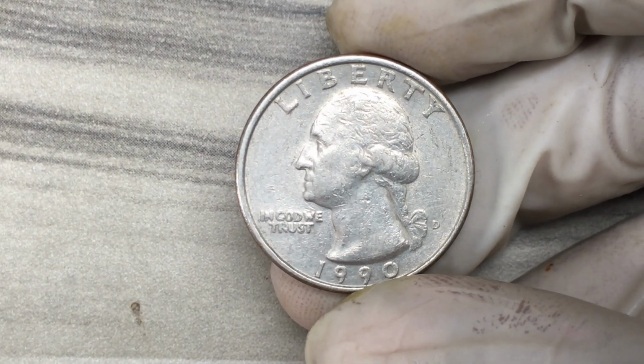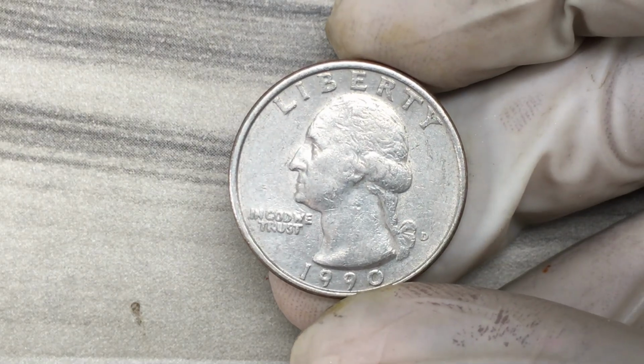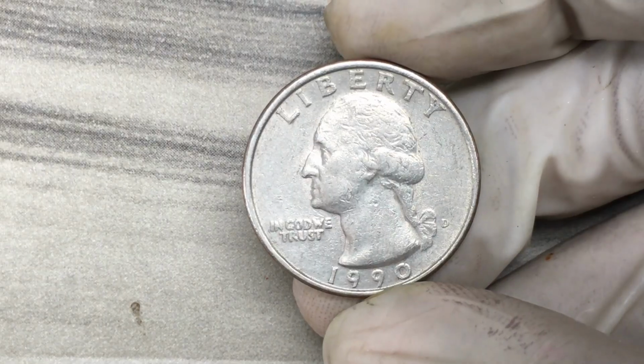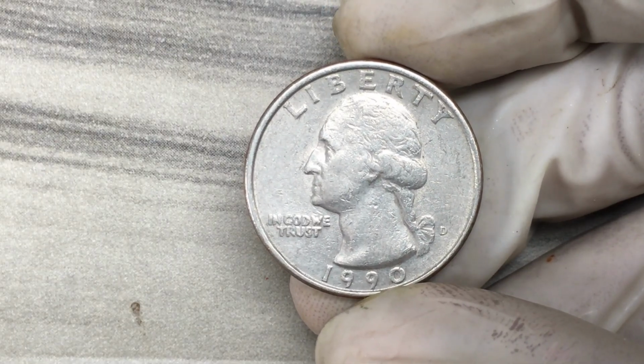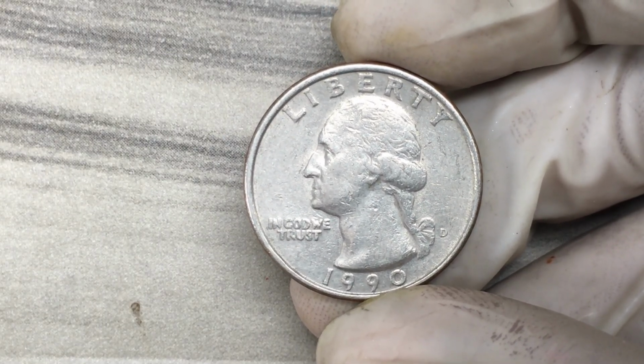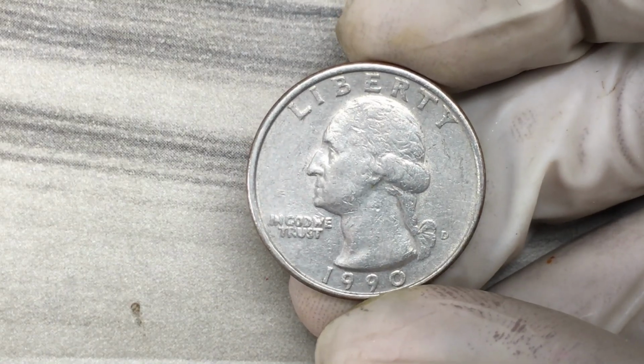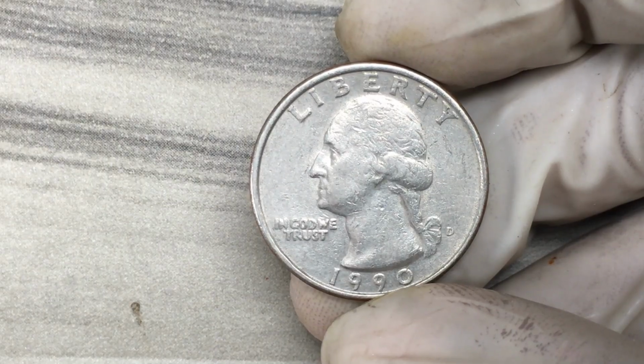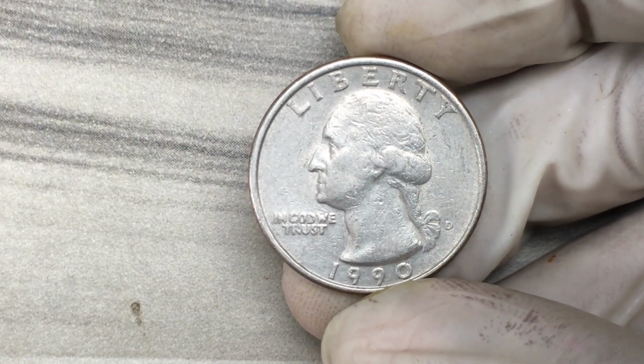Look closely for unusual features: double strikes, missing letters, off-center images, or unusual metal composition. These are what drive the biggest values. Serious buyers only pay top dollar if your coin is professionally graded and authenticated by companies like PCGS or NGC.